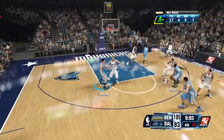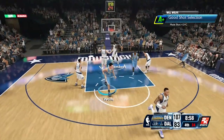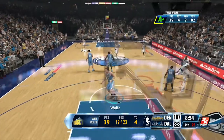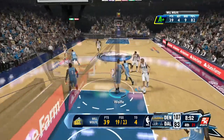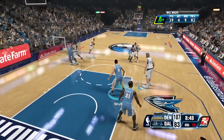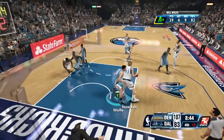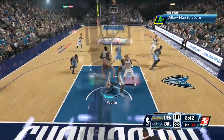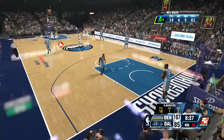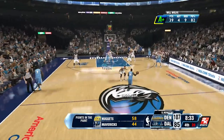Fournier dishes to Robinson. To the middle. And again the basket from Wolf. The machine's got 39. All the buckets he's poured in today have put them in a terrific position heading into the stretch. Harris gets the screen from D'Alembert. And it's Harris off the drive. Pulls it up, and the shot is good from Nowitzki. He's so dominant in the low post. You just can't let him get the ball in there so tight. Too easy. It was really simple for him to go to work there.